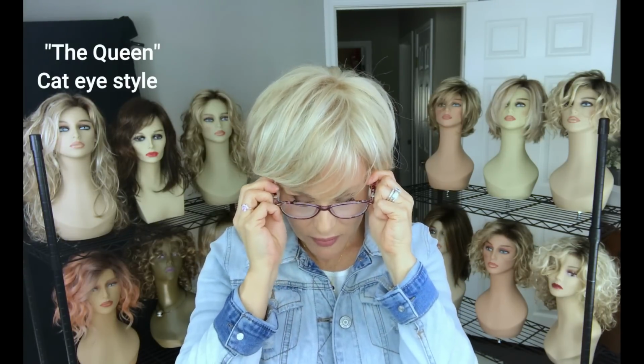And these cat eye frames, you know, I never thought I would like cat eye frames until I actually received my first pair from readers.com, because I always thought they would be too big for my face, but there are tons of options at readers.com, and they show you the measurements.